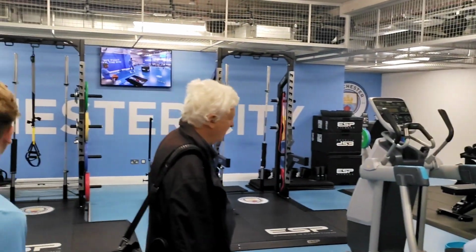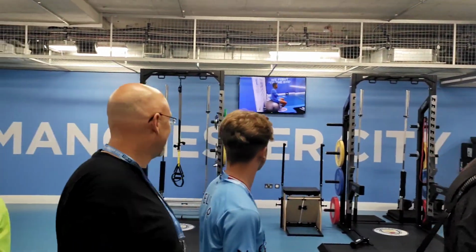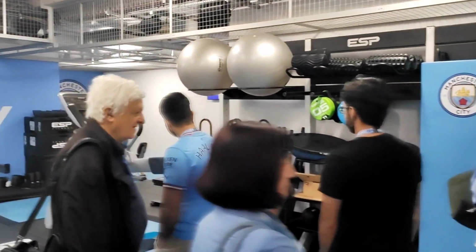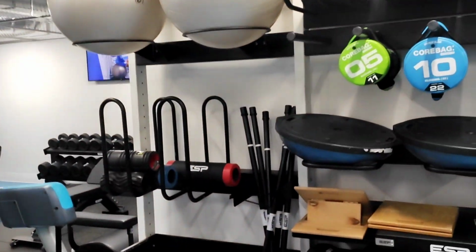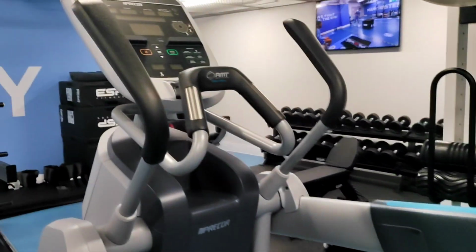This is their warm-up room, the gym. Before they go to play, this is how they warm up.